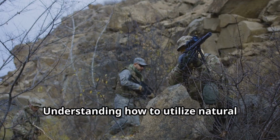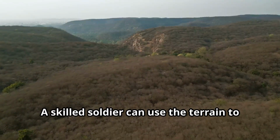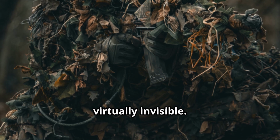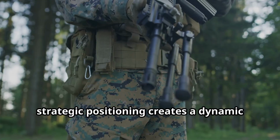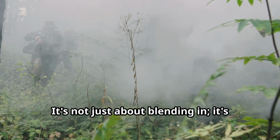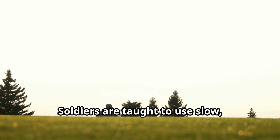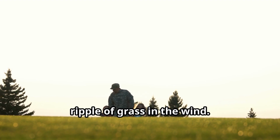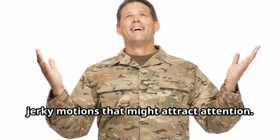Understanding how to utilize natural cover and shadows is essential for remaining concealed. A skilled soldier can use the terrain to break up their silhouette and become virtually invisible. The combination of careful movement and strategic positioning creates a dynamic form of camouflage. It's not just about blending in, it's about moving in a way that avoids detection. Soldiers are taught to use slow, deliberate movements, mimicking the sway of branches or the ripple of grass in the wind. They avoid sudden, jerky motions that might attract attention.